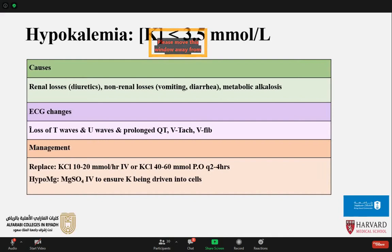So renal loss. How will you lose the potassium? As we just said, loop diuretics are the big one that would make you lose the potassium. If the patient is vomiting or having really severe diarrhea, that also would affect the potassium level. And the metabolic acidosis. So we said, sorry, alkalosis. We said the acidosis would lead to hyperkalemia. Alkalosis will lead to the opposite, to hypokalemia.